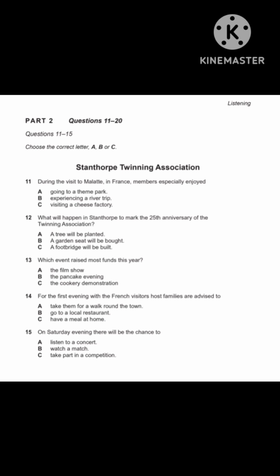In Malat, they're planning to mark this by building a footbridge in the municipal park. We've been discussing what to do here, and we've decided to plant a poplar tree in the museum gardens. We considered buying a garden seat to put there, but the authorities weren't happy with that idea.